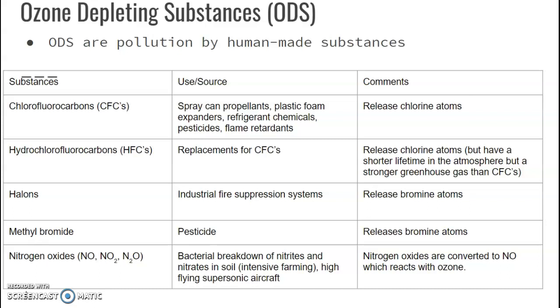So these can be, the CFCs were used for a lot of different things. Their manufacture is now either banned or it is severely limited depending upon your country's economic status. We used them everything from spray can propellants, like in aerosol sprays like room deodorizer and hairspray. The HFCs were developed to replace the CFCs.